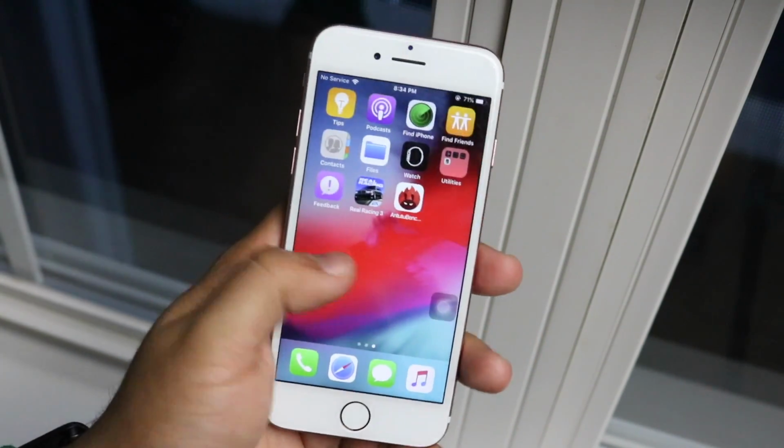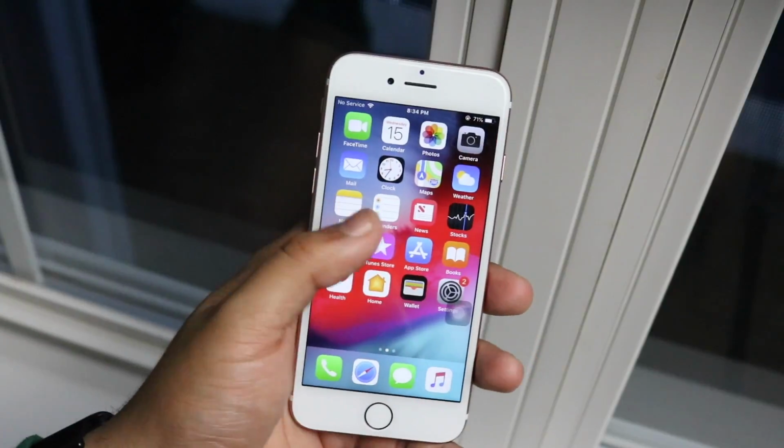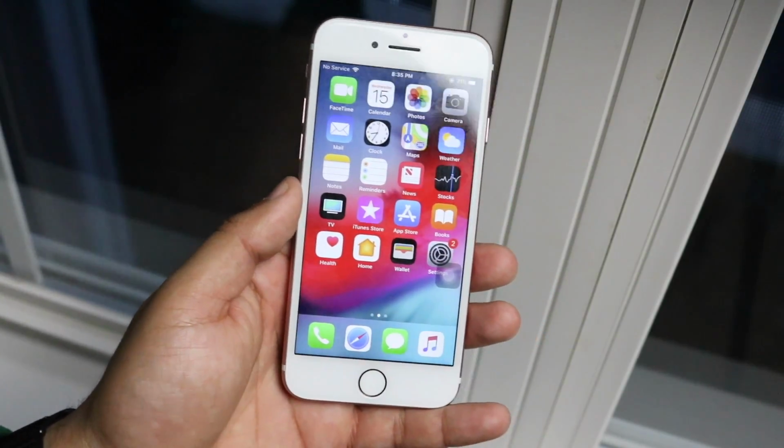Now, overall, it seems pretty stable. It doesn't seem like it's glitching up or anything like that. As you can see, my phone is a little hot from updating, but that's completely okay.